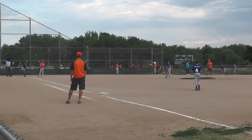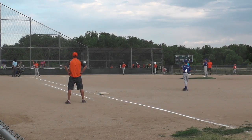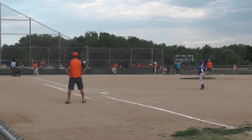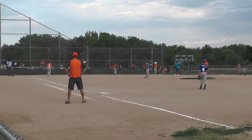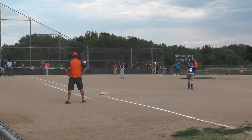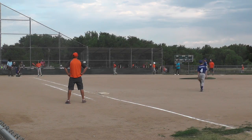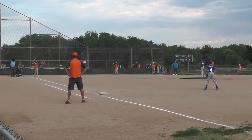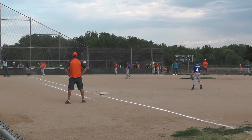And he's going to call a high strike. And a swing and a miss. Call foul ball. So 1 away. 1 has come across the plate in this inning. And man on second. And a foul tip again to stay alive at the plate.